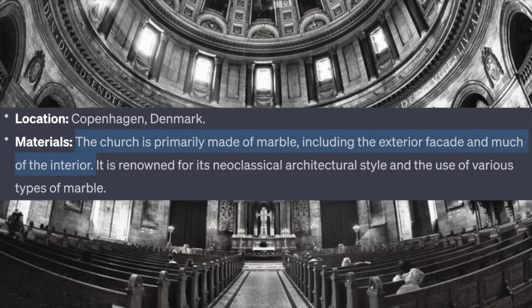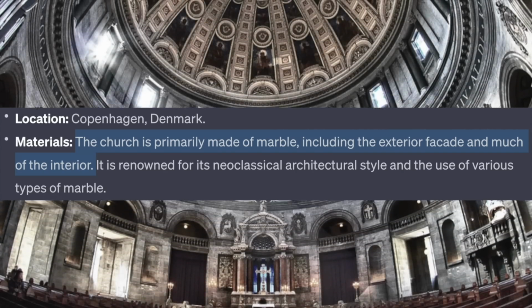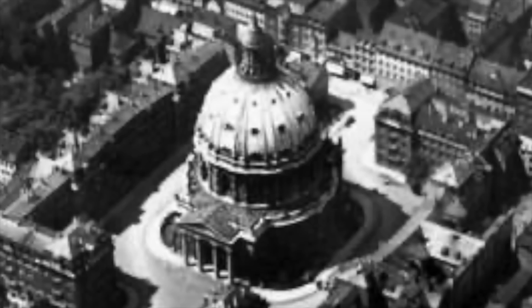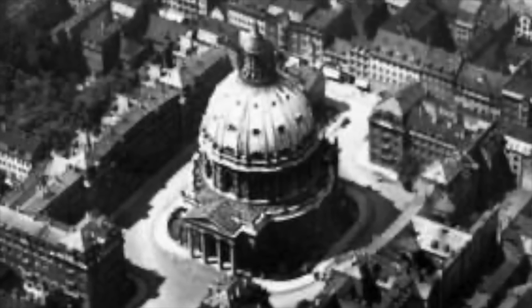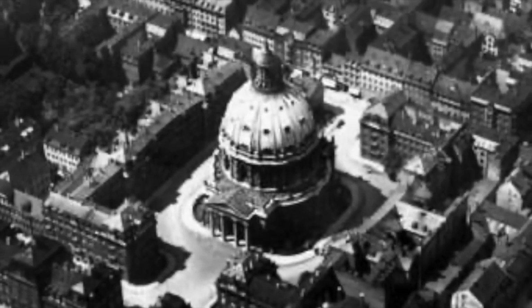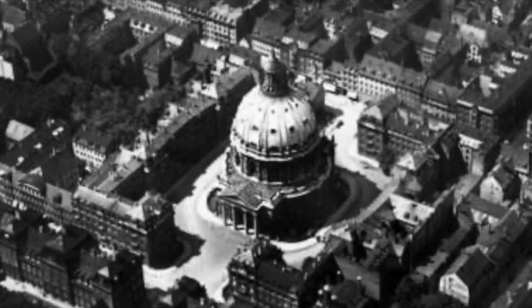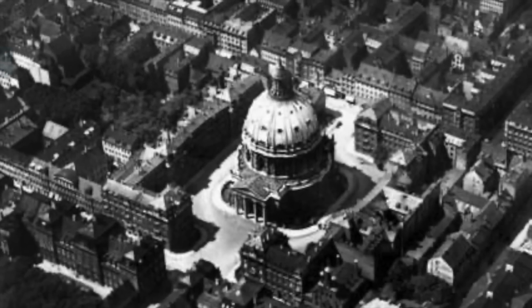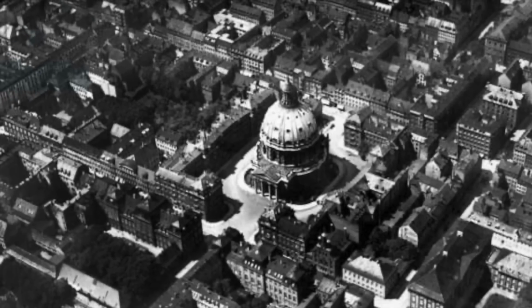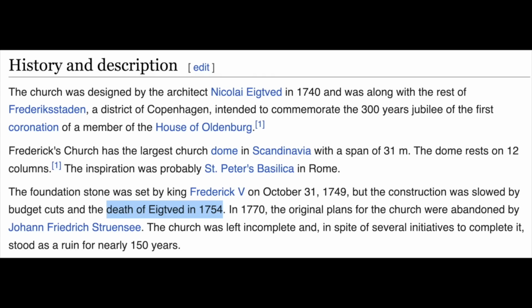Well, because pretty much the entire thing is made of pure marble, including the exterior facade and much of the interior. Located in Copenhagen, Denmark, the foundation stone was set by King Frederick V on October 31st, 1749. He didn't build it, and they didn't give us a construction company or tell us how many horses brought the materials from the mysterious land. And of course, our architect is dead again 5 years after we get the project started. And I'll get back to this guy later in this episode.